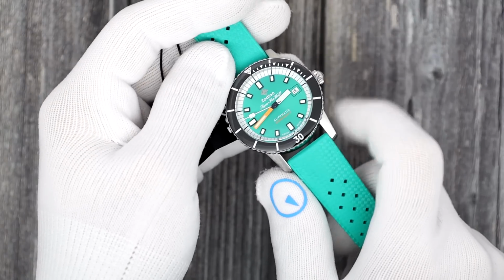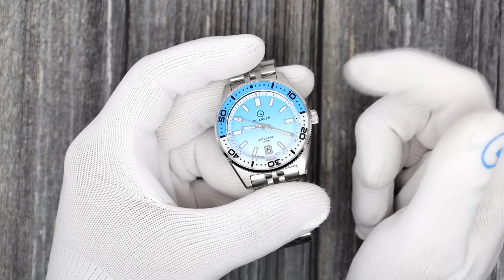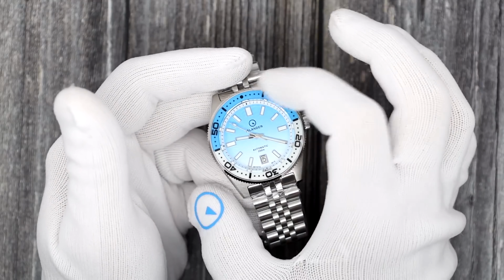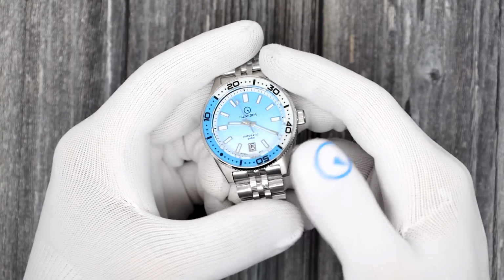But let's say you don't want to spend that much, you want to go for something else. I will show you something near and dear, of course, to my heart, the Islander Northport. You do see me wear one of these often.